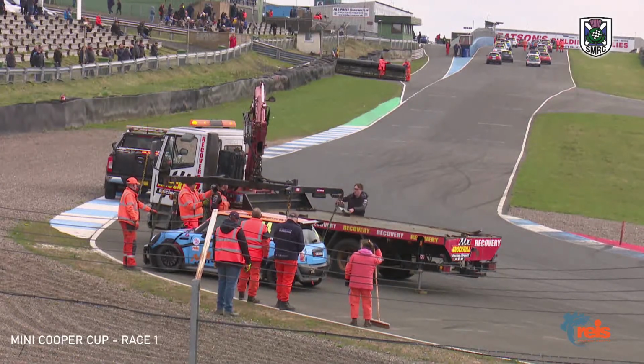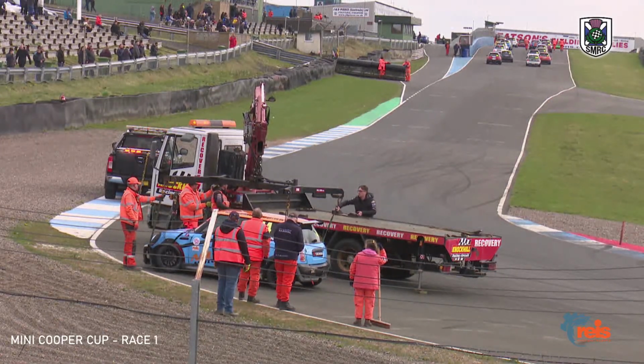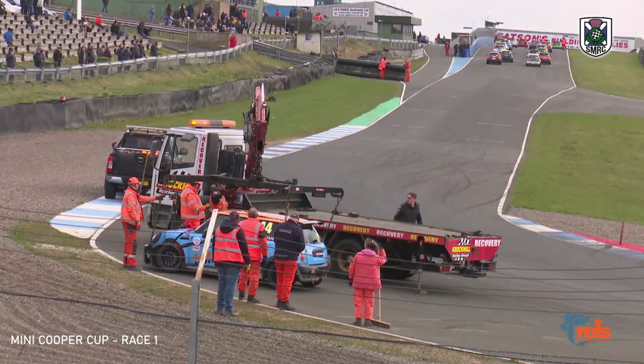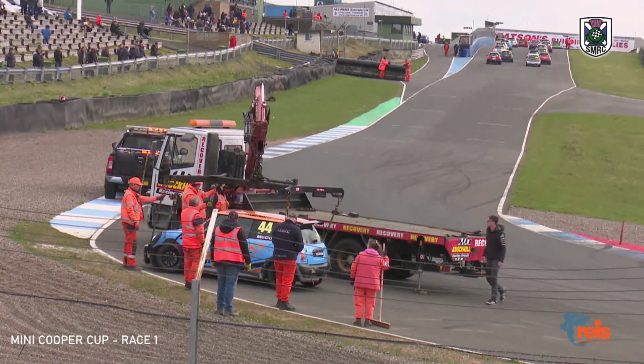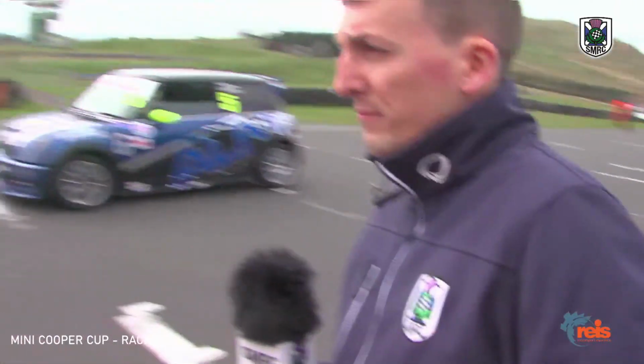Further ado, I think I've done enough talking on the ins and outs of the Scottish Mini Cooper Cup. And while we've got a chance to actually go out there, I think we better throw it down to Andy Alston down on the grids.